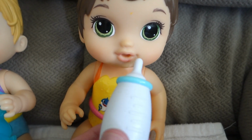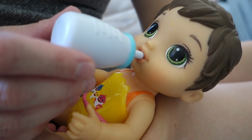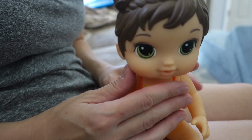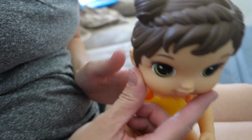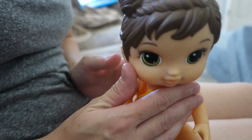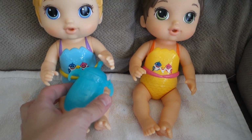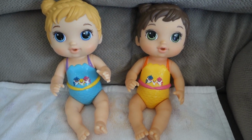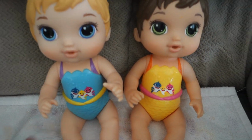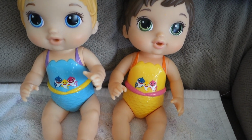So I'm gonna feed Audrey her bottle. Here you go, here's milk. And we can't forget to burp her when she's done. Oh, there we go, that was a good one. Are you done with yours, Lucy? Yeah? Okay. But yeah, I always give them milk after their baths because, I don't know, whenever I take a bath and I get out, I am so thirsty. So I always just like to give them something to drink afterward.